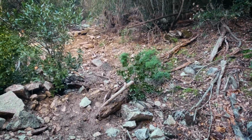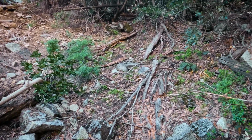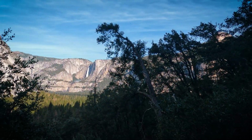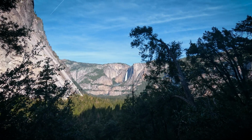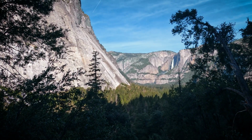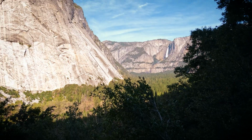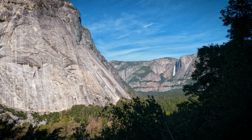Okay. Whew. Whoa. Very nice. Did not expect that. That is Glacier Point up there. Climb a little higher. Look at the view now. I think it's gonna get even better.